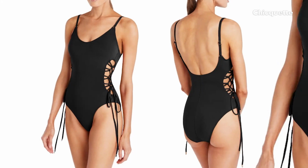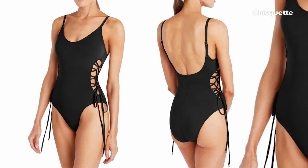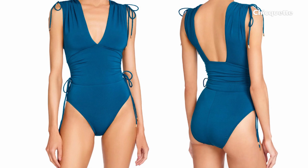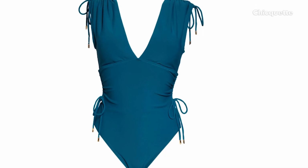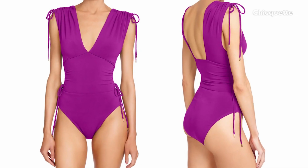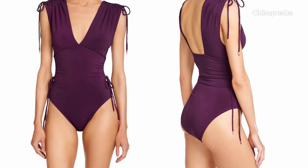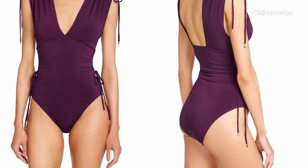For a one piece, we will see strings on the sides as net details with extra strings to tie. And a more conservative but elegant take is this Robin Picone piece with a V neckline, ruching on the side to be form-fitting, and strings on top and on the hips. I like this style, easily wearable with a skirt on top.